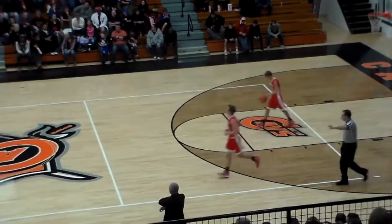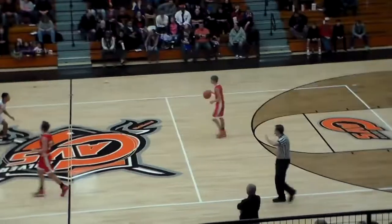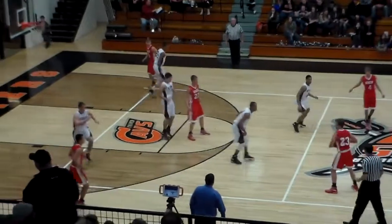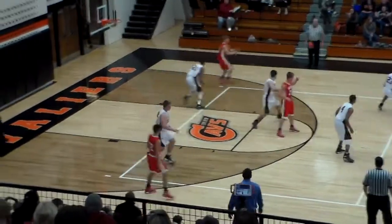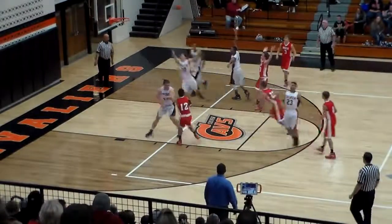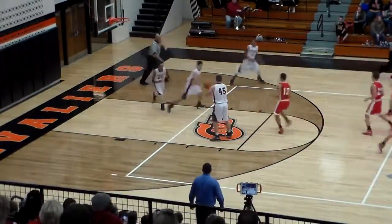Redskins have the ball. Cavaliers in a straight man. And here is Roker in the left backcourt. On the right side it goes. Binkley looking for the cutter. There it goes. Roker off balance shot, partially blocked it, taken away.